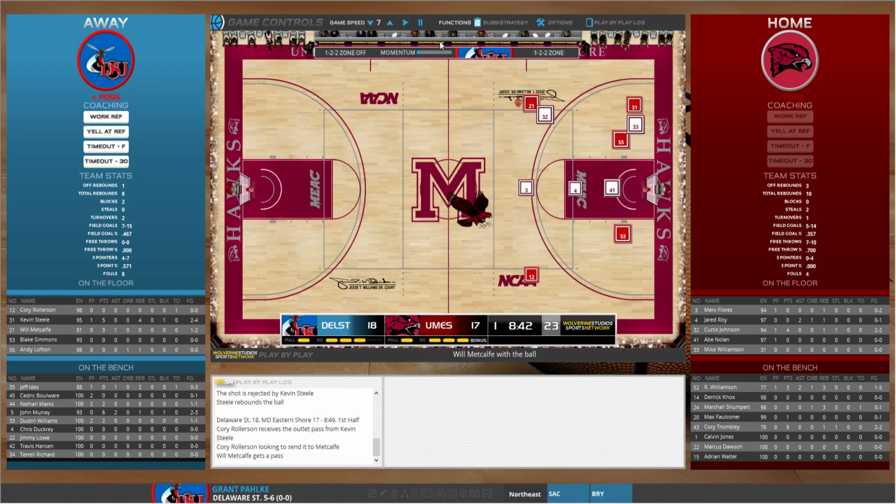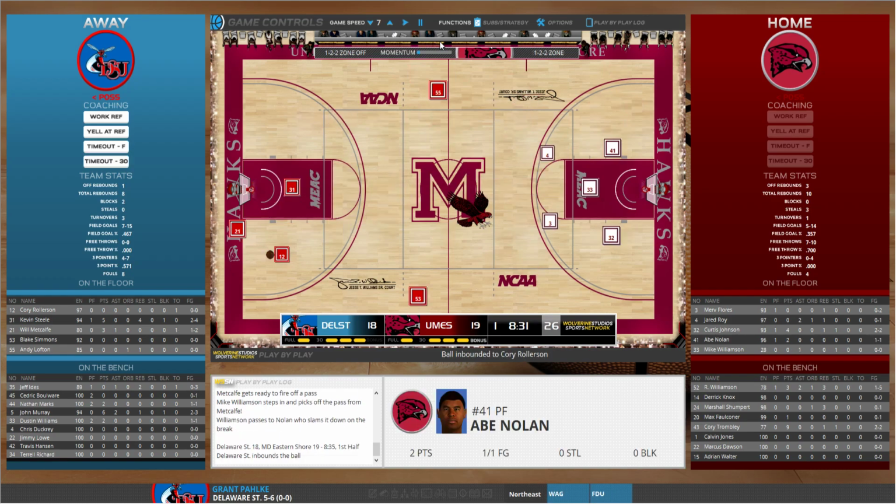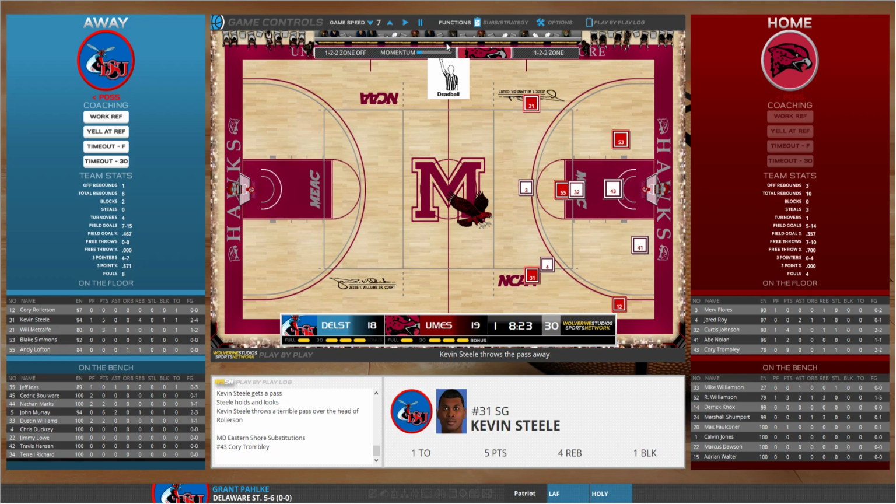Steele passes to Rollerson. Rollerson, Metcalf on the right wing. Metcalf passes to... Oh, Metcalf's pass is stolen. It's brought up, and Nolan dunks it down. Maryland Eastern Shore back in the lead by 1. Steele's pass from the left wing is thrown over the head of Rollerson. Eastern Shore ball, 8:23 to go, first half. Eastern Shore up 19-18. If Delaware State could stop fouling, we might actually have a shot in this game. Excuse me, they might actually have a shot in this game. We're nonpartisan in this broadcast.